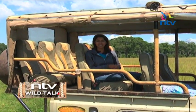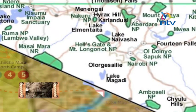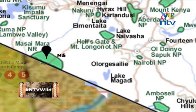world. This is the magical Masai Mara National Reserve, located to the southwest of Kenya and bordering Tanzania. Masai Mara is one of the world's key tourist attractions thanks to its abundance of incredible wildlife. It is also home to Kenya's largest population of lions, and this is why we're here.